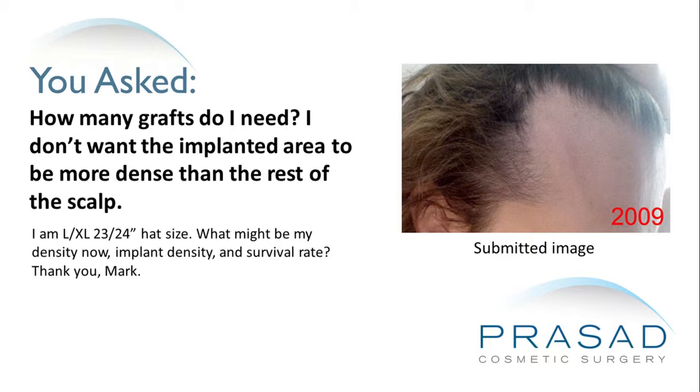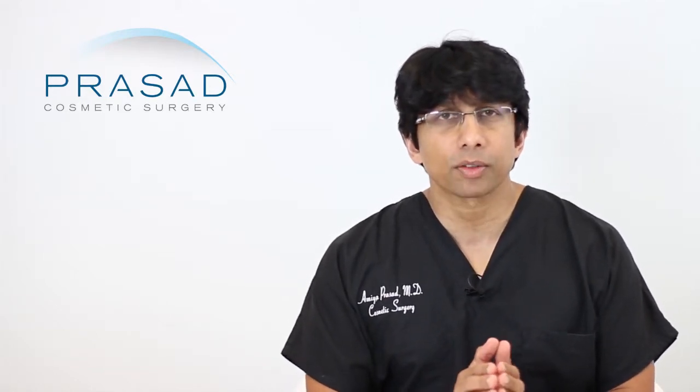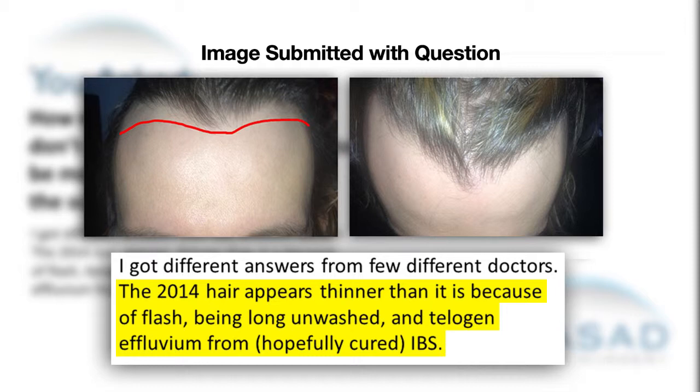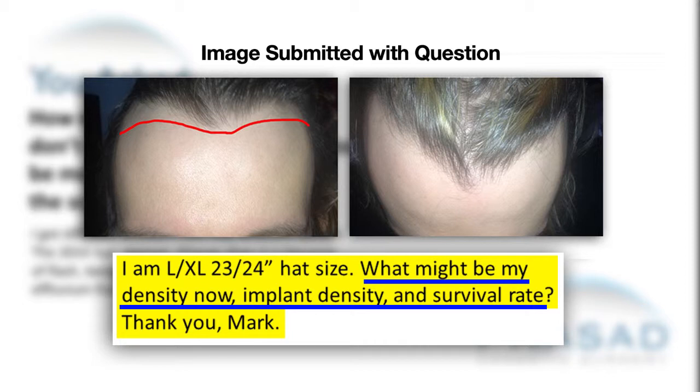Thank you, Mark. Thank you for your question. You have submitted some photos with a drawing to show where you want your desired hairline to be. And in your history, you described that there is a recent photo where you appear to be thinner, but it was most likely the result of a telogen effluvium related to irritable bowel syndrome, and that you want to get an idea of how many grafts you would need to fill the area that you want to fill.